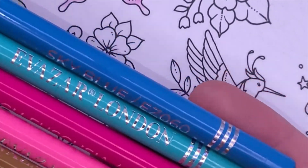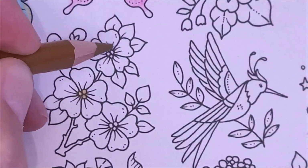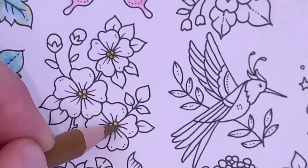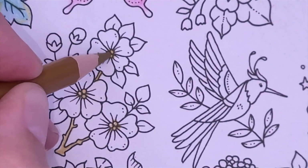Here's my colors. I'm going to get started. Again, I didn't pre-color, so yesterday's were pre-colored. It's kind of fun to see how I do when I change up my strategy. Keeps me on my toes, so to speak.